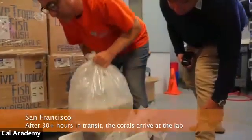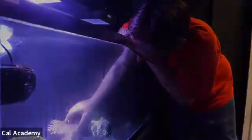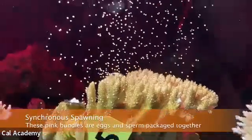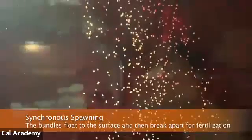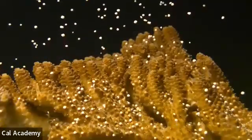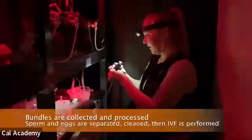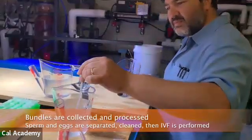Once the animals arrive in San Francisco, there's a lot of processing that has to be done, and then they get settled down into the tanks in the spawning lab. And then just a few days after the full moon, we start to see this. So what you're looking at here are bundles of eggs and sperm being released into the water column. So as this is happening, our scientists are collecting the eggs and sperm and starting to create combinations in order to produce embryos.